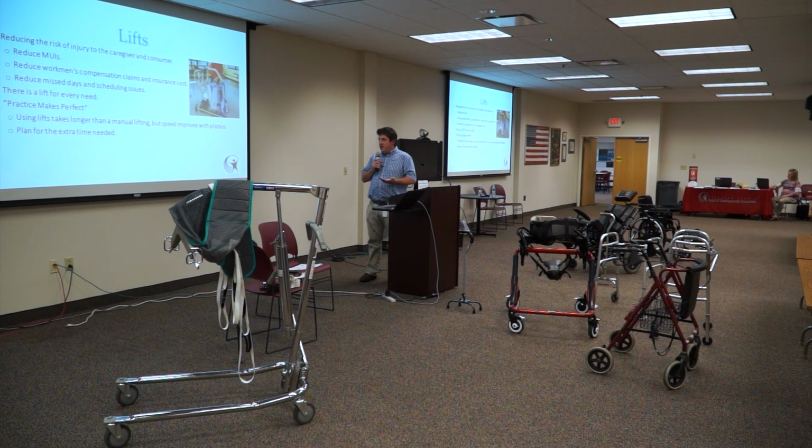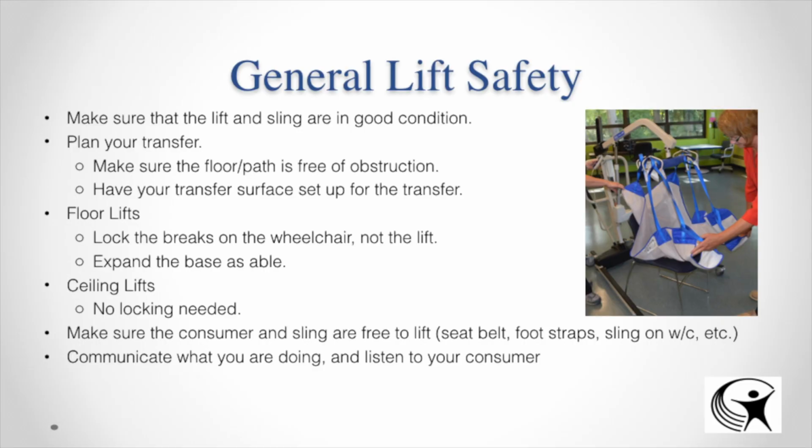And there are lifts for every need. And like I said, using a lift takes longer than it does to manually lift someone. But what we talked about earlier was this repetitive use injury, lifting people over and over again manually. It's going to take its toll on your body. So whether or not you plan on staying in direct care as a career, or if it's a stop along your career development, there can be lasting effects to manually lifting people over months and years. Allow yourself a little extra time, because it is going to take some extra time.